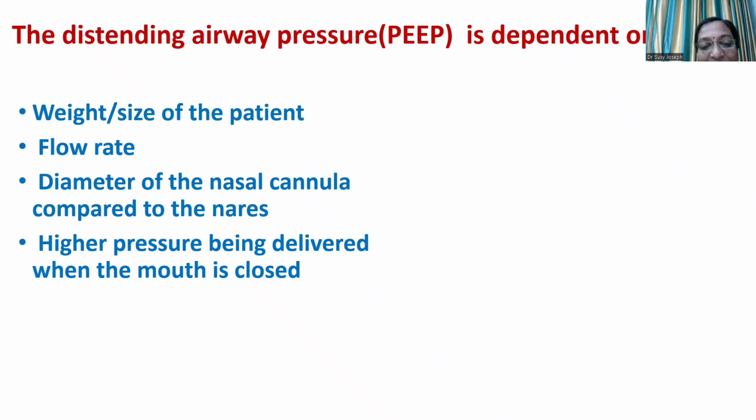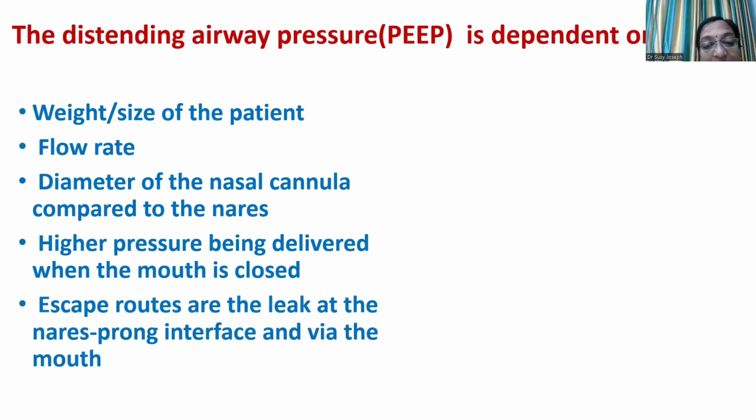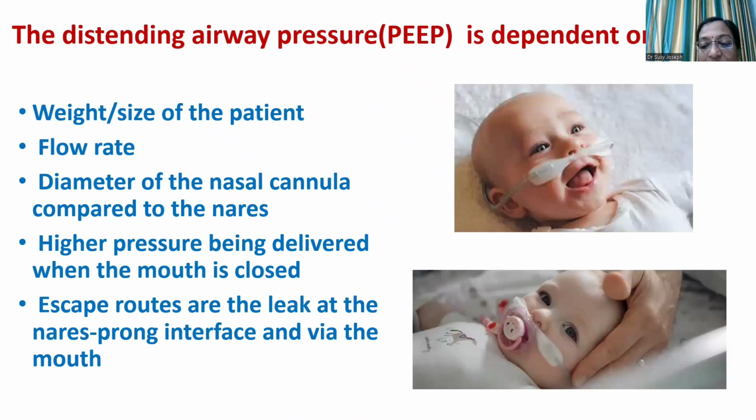How will you maintain the mouth in a closed position? Saira, Samiha, Arule, how do you maintain the mouth in a closed position so that you get a maximum PEEP in the newborn? You keep a poopsie or something so that you can quieten the child so that the pressure delivered will be adequate. The same thing in HHFNC. If you want to make sure that at least some amount of PEEP is delivered to the baby, you can try to keep the mouth closed by offering a poopsie.